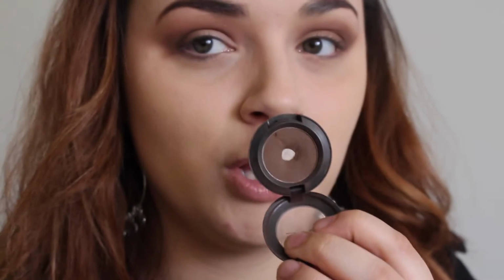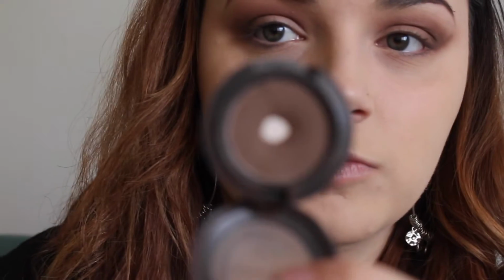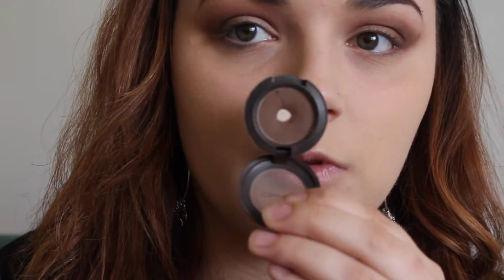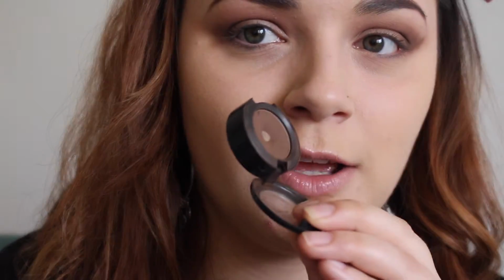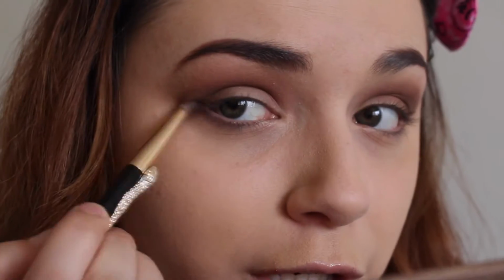Anyway, I was using the MAC Cross Cultural eyeshadow. I think they discontinued this a long time ago, but it's a medium brown and it's just perfect. I've had it for years. It's perfect. Let me just take one more shot. Look at that, beautiful. It's perfect for that second color in your crease area. Okay, look at it. I love it.